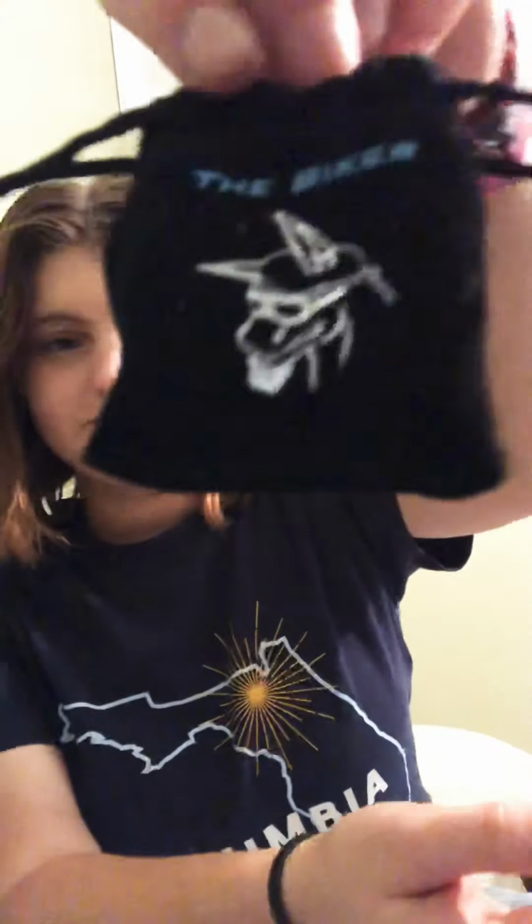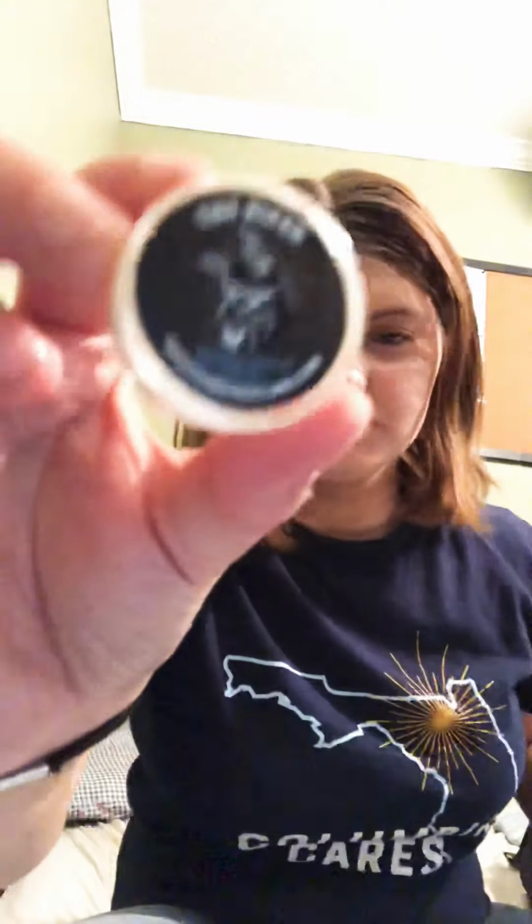Now we have the Biker. Let me show y'all that. He has his little skull helmet and goggles. I think it's so cool how they do the characters on here. So this one, he doesn't use a lot. It is more of a cologne scent. So if you like cologne scents, you can wear that. And then obviously the balm. It smells a little stronger than the oil on this one, but it's the same thing.